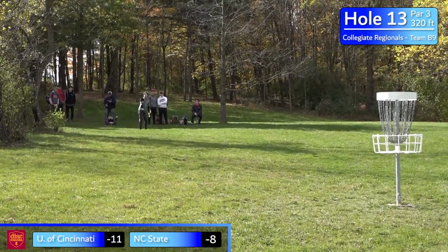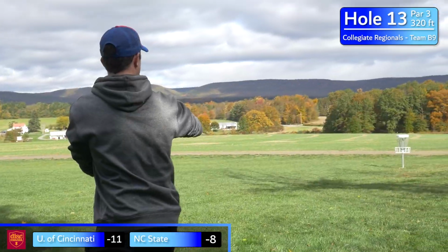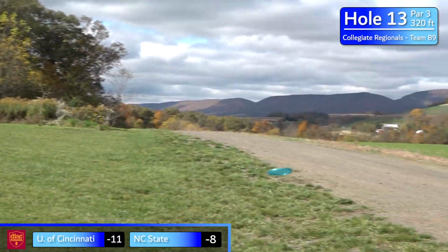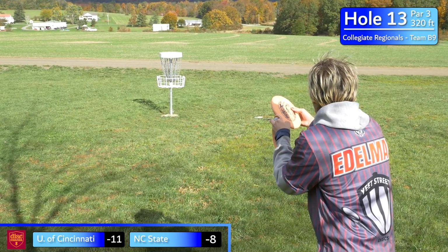We already saw a big putt from Tanner earlier in the round. Let's see if he can repeat that. Looks like a lot of wind, lift, and drop there. Mentioned it on the front. This course tends to get pretty windy. We like that aggressive bid there.